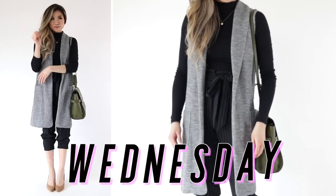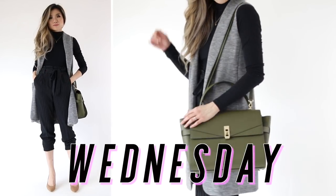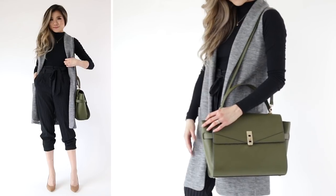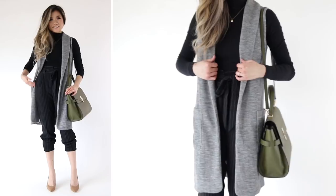And moving on to Wednesday's look, we have another pair of fashionable trousers. These are also high-waisted, but these are going to be a tie sash version, and then the bottoms could either be simple slim leg, or you could hike them up to be more like joggers like I did.